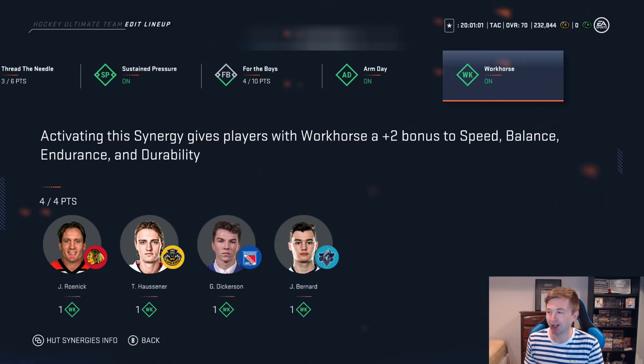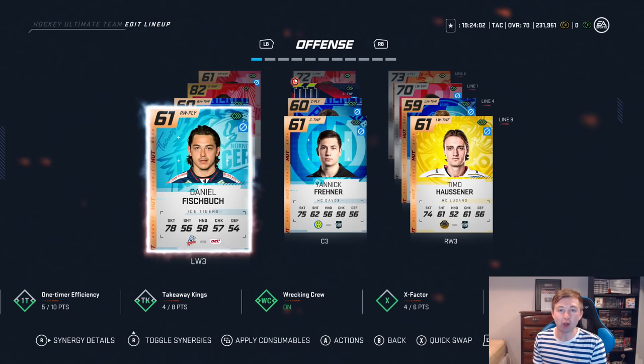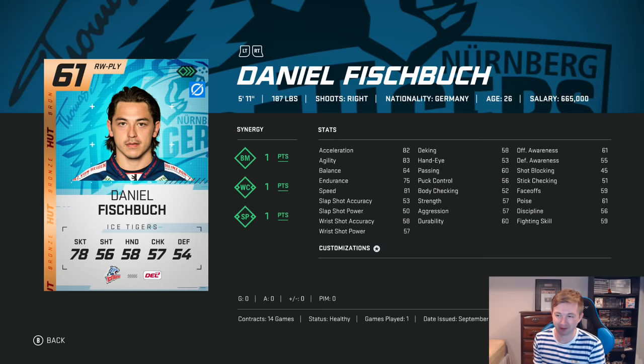Now, I was actually looking at his stats with the synergies activated. I think he's going to have 96 speed and acceleration, and I really wish with the synergies activated he'd have 99, because the big thing for him in NHL 94 was just how fast he was. Now, he actually does have 99 body checking, so that was kind of funny. Also, guys, I want to show you this dude here, Daniel Fishbuck. He's playing third line left wing for us. Might have the worst slap shot in the game, 53 accuracy and 50 power. So he's got all three synergies activated, which is nice. Just kind of want to show you guys what the stats look like for some of these bronze players. It's going to be rough.